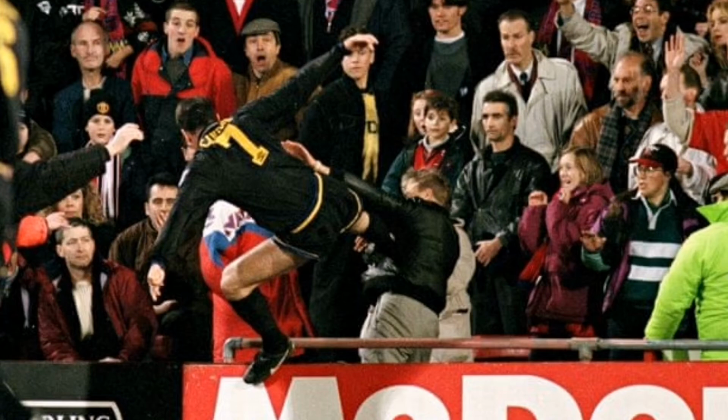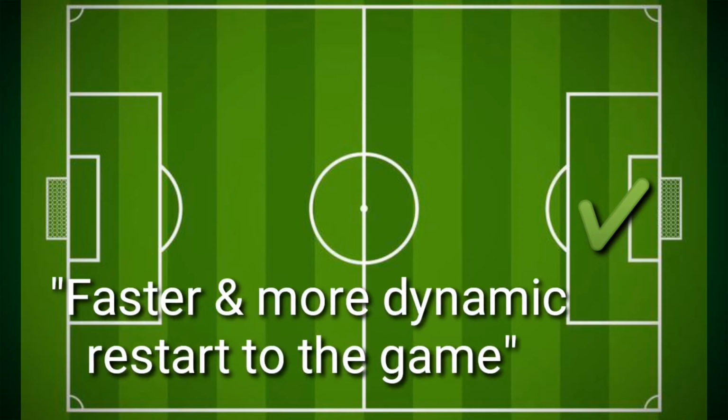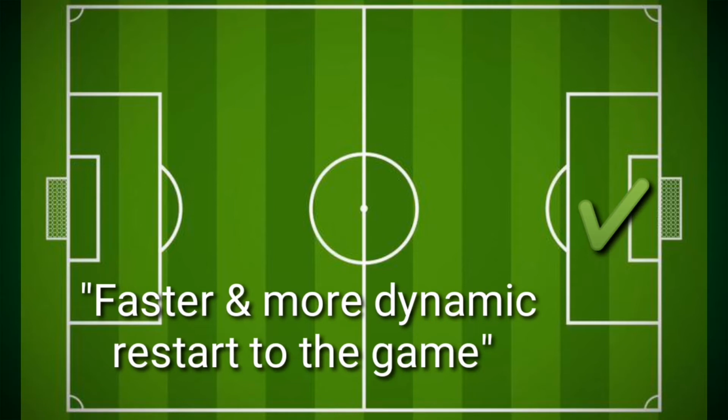Goal kicks. Under the old rules, after a goal kick was taken, the ball would be considered dead until it left the penalty area. However, now, the ball is in play from the moment it is touched and it can be played before leaving the 18-yard box. The change creates a faster and more dynamic restart to the game, according to the International Football Association Board, and stops the tactic of wasting time when the defender deliberately plays the ball before it leaves the penalty area, knowing that the goal kick will be retaken.